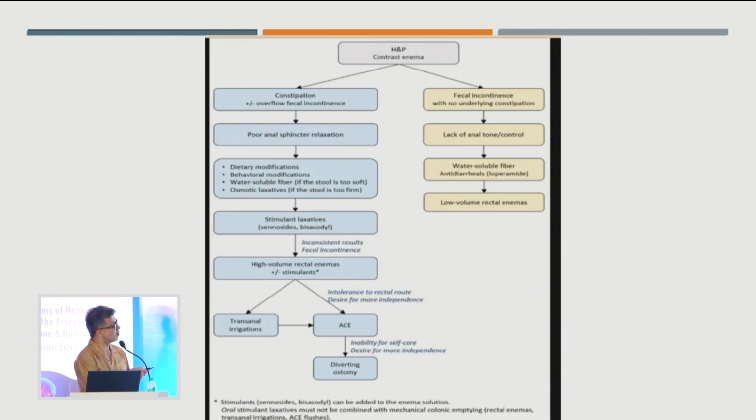A busy slide. At the end of the day, whatever I have just mentioned is written out here. So it's for constipation and fecal incontinence. So fecal incontinence, what actually happens? It's an LMN bladder, LMN bowel. There will be lack of anal tone, and we can use a bit of water soluble fibers just to make it a bit firm, and then we can use low volume rectal enemas. For constipation, as we discussed, we can run through the points, but at the end of the day, if everything fails, the only option would be to go for a diverting stoma.